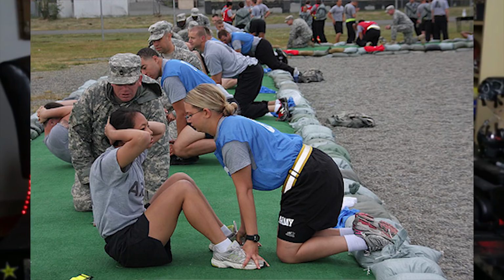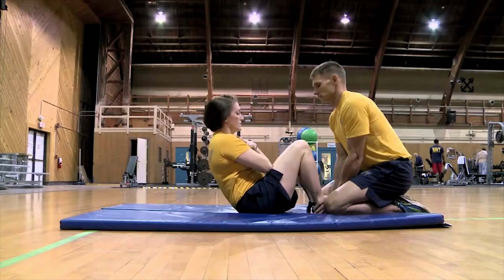Before we jump into the repetitions, let me explain how each individual branch does that exercise. For the Army, this event is conducted with your hands interlocked behind your head, your knees bent, and to come up, your elbows need to go past your knees. For the Air Force, Navy, and Marines, they have their hands across their chest with their knees bent, and they come up to have their elbows touch their thighs. So that is how the different events are conducted.